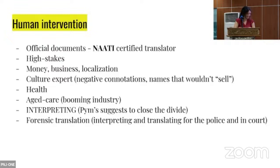What else? Aged care. We are growing older as a society. We have generations of nonni in Italy, in Australia, that have migrated from Italy and don't speak English, and they need to speak to their nurses. They need interpreters. Interpreting, we still very much need human people. You might be helped by AI, but we need the people, right?